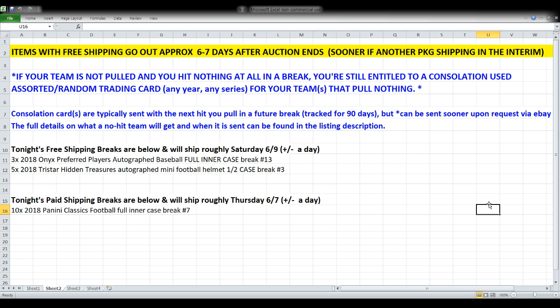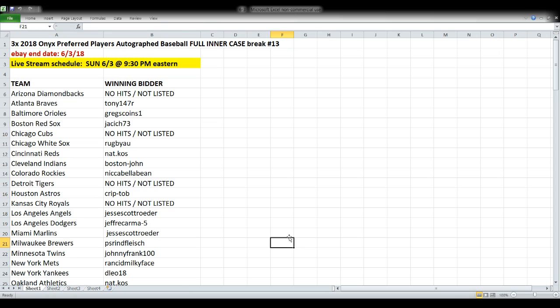You would just have to send me a message over on eBay and let me know. Okay, so that's how that works. And of course, the Classics football, you guys don't have to worry. There's a zillion cards in that break. Every team's going to pull some cards there.